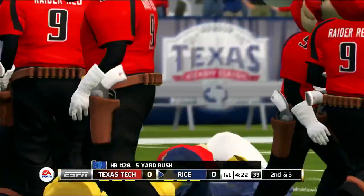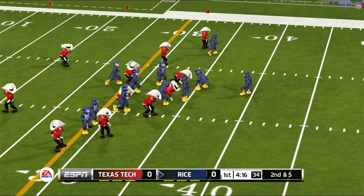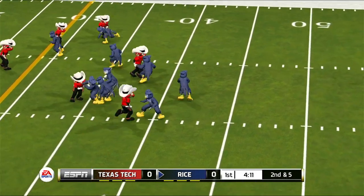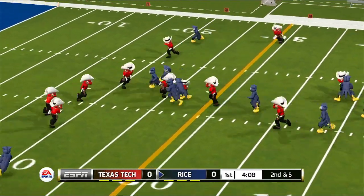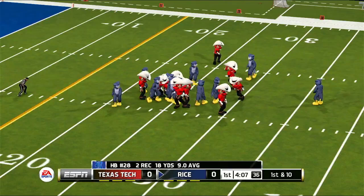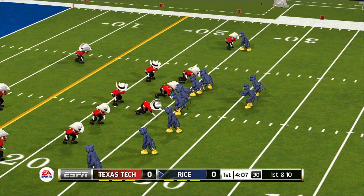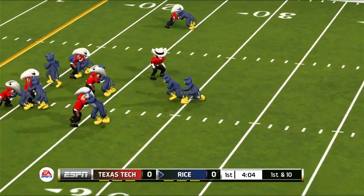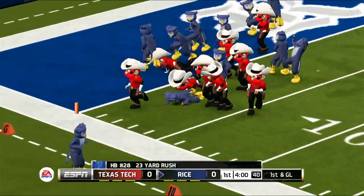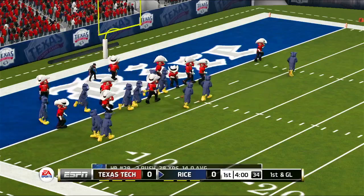Up the middle for a nice gain. The 25-yard line. Inside the 10. Big play, and it's first and goal. He got the ball, and he was off like a shot. This guy has some big-time speed.